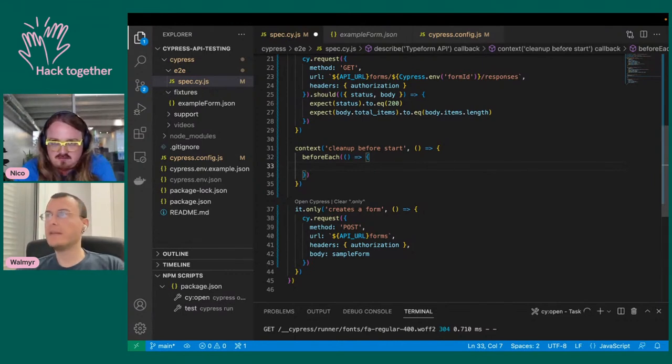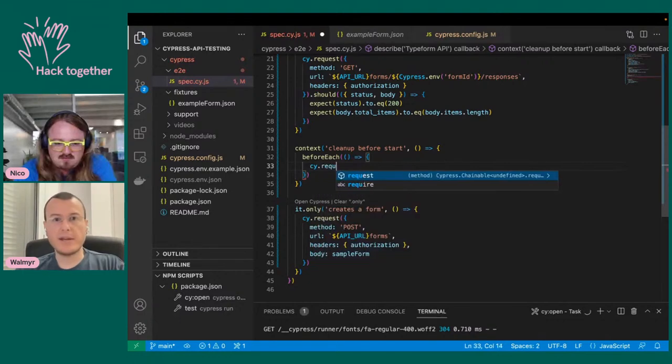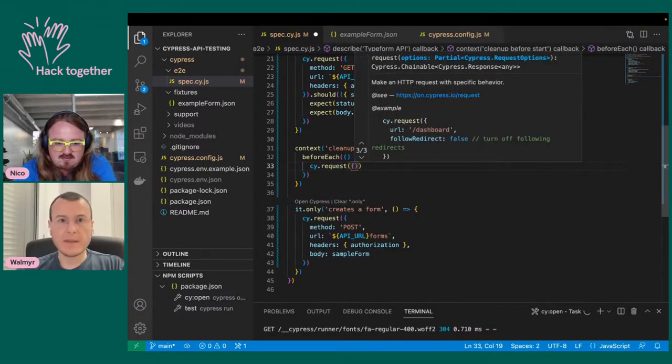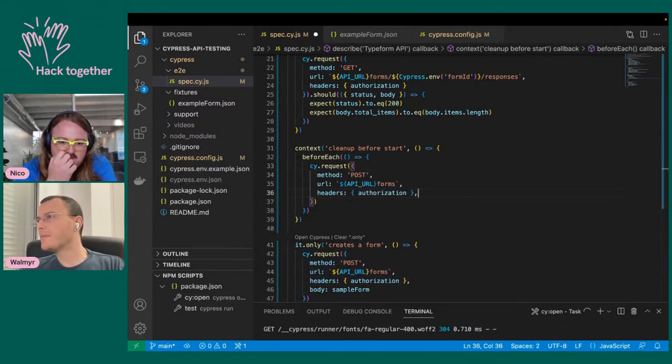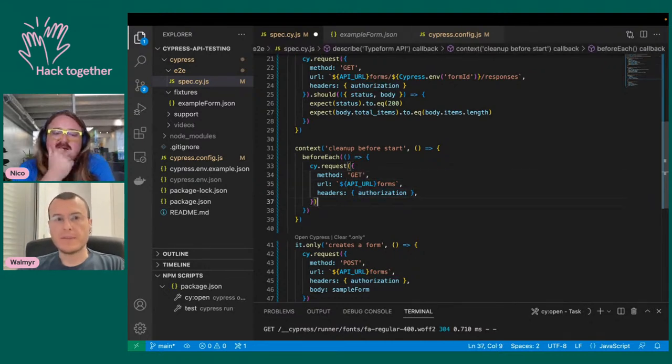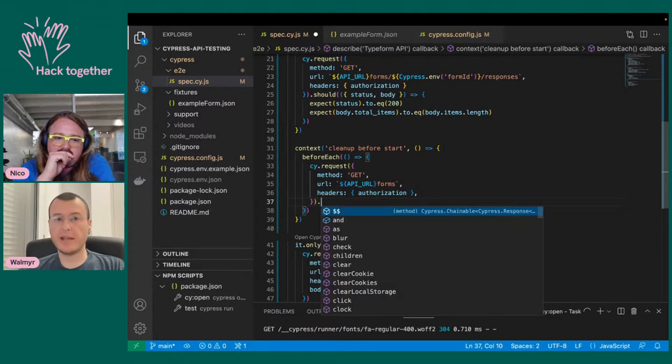So I'm going to have a cy.request inside of another. I think it's going to be basically this here, so I'm just going to copy and paste. Let me just confirm if that's correct. It's a GET to forms. Yeah, but here instead of POST it's GET, because I'm retrieving the forms. So now I have a way to get the forms to delete them beforehand. And so I can chain a should.